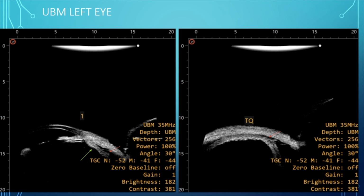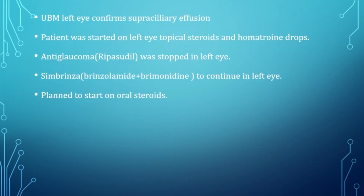Okay, yeah. And if you look at the transverse scan, what do you see? The ciliary processes are blunted. Yes, okay, ma'am, you see they're blunted and round. Yeah, proceed. UBM of the left eye confirms supraciliary effusion.